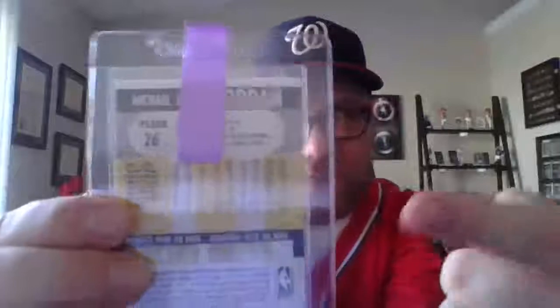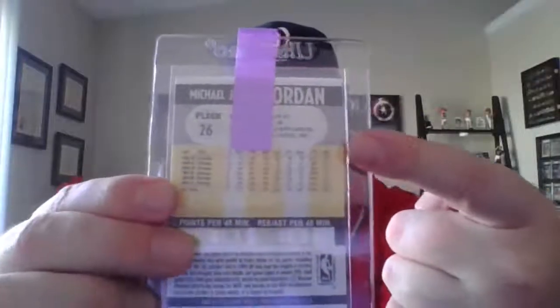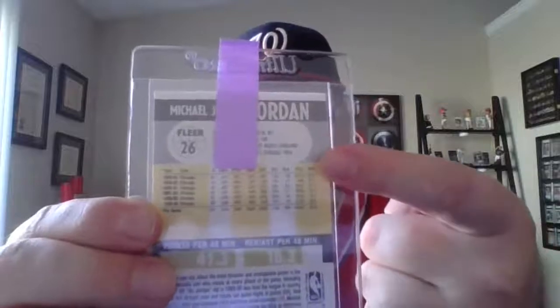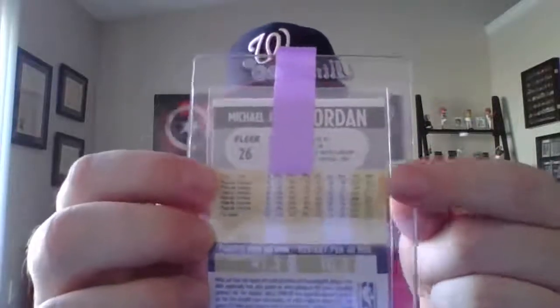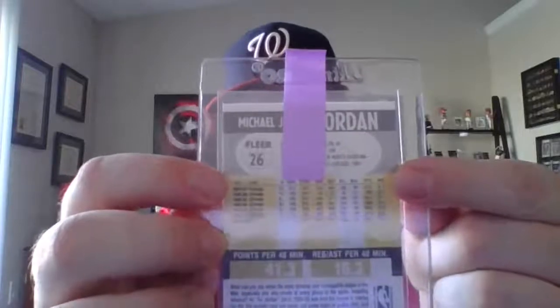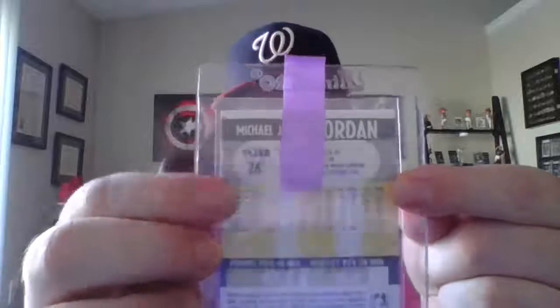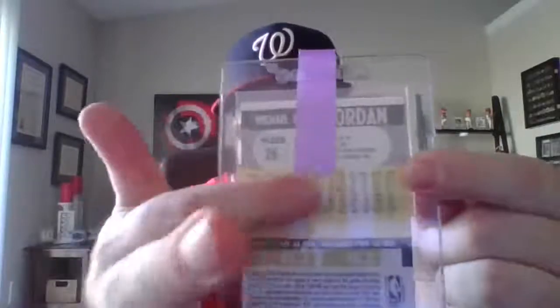And just real quick information, how you know it's an error card is that it doesn't have the black line right here between the gray and the yellow blocks on the information set background. There's a black line on the correct version, but the error version, which brings more money, doesn't have the black line through here where they meet on the border.